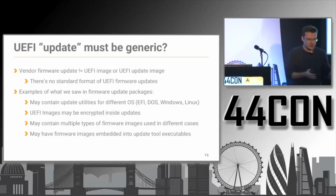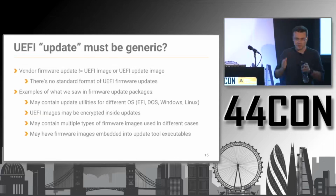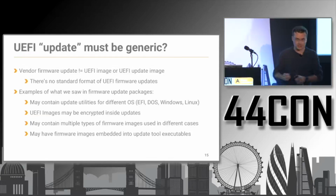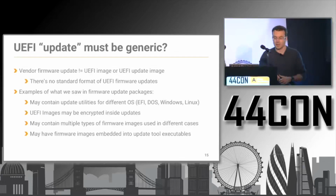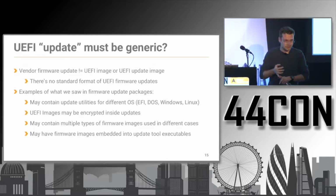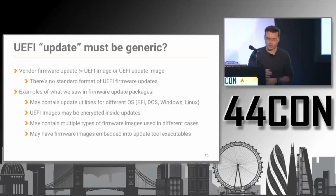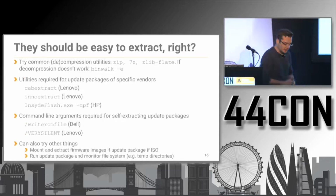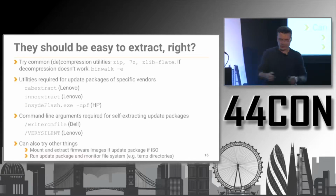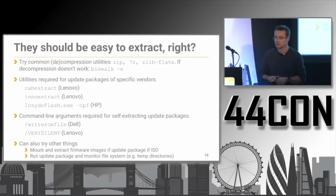Then there were multiple types of firmware images for the same update, used in different cases, in different ways the update applied. And also, in a lot of cases, we've seen that the images were just plainly embedded into the executables. So all of those had to be somehow understood and comprehended in order to even extract the suspected images.